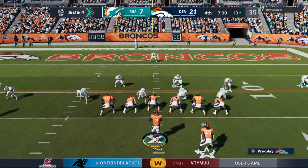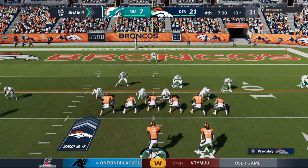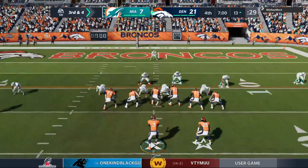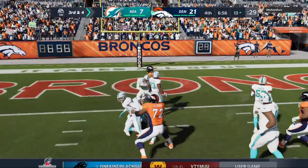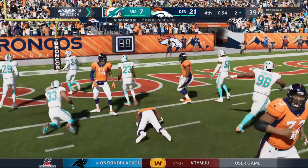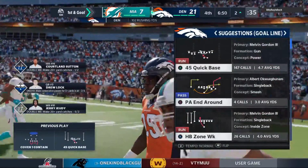Here's the 7th play of this drive. This is 3rd and 4. Here we go. They'll try and run it. Here's Gordon. And they corral him just a couple yards shy of the end zone. They're able to convert on 3rd down, and that sets up a 1st and goal.